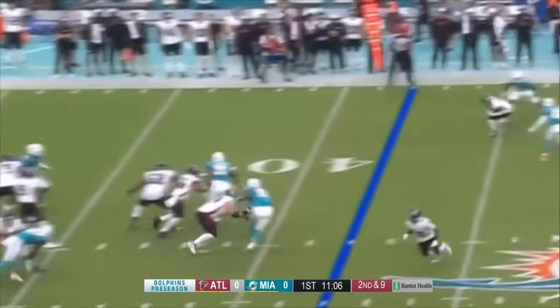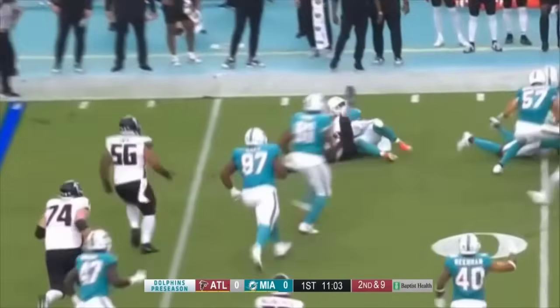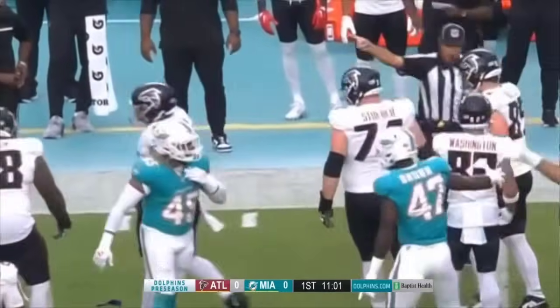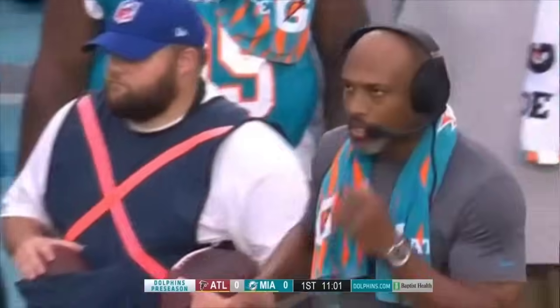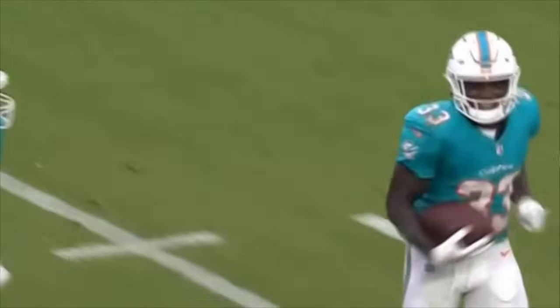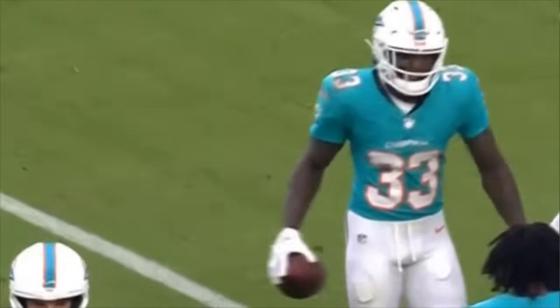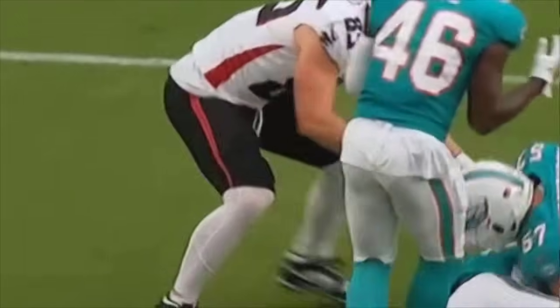Penix, short throw, complete, then a fumble. That ball is loose. And the Dolphins have jumped on it at midfield. Saran Neal with the recovery. And there's Anthony Weaver. His unit gets the turnover early in preseason game number one. Saran Neal pays off in a big way early. Coming from Buffalo, knew he was going to be a special teams guy for you, but makes a play here on the coverage. The Dolphins take over at midfield. Neal, the strip, and the recovery.